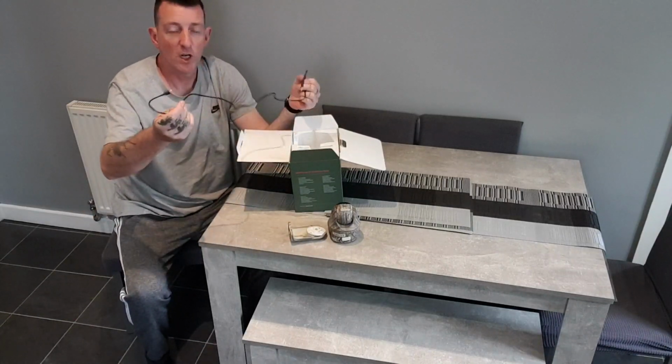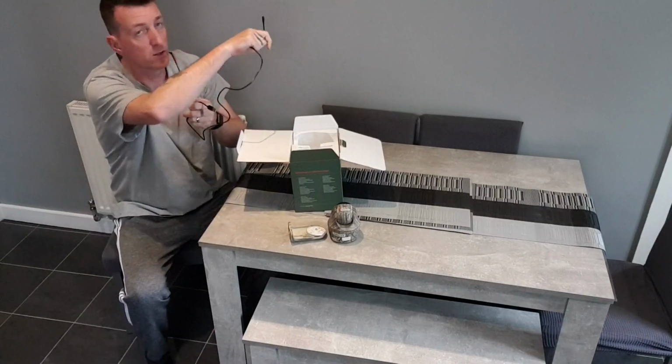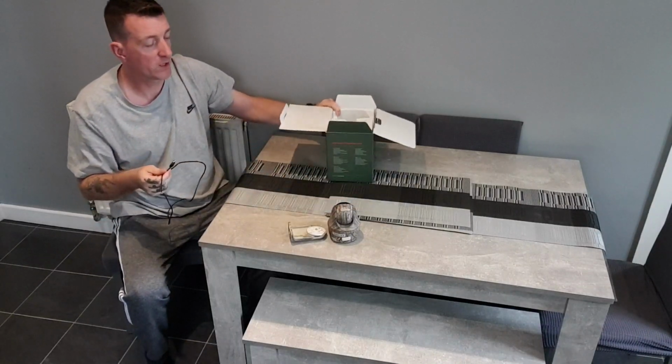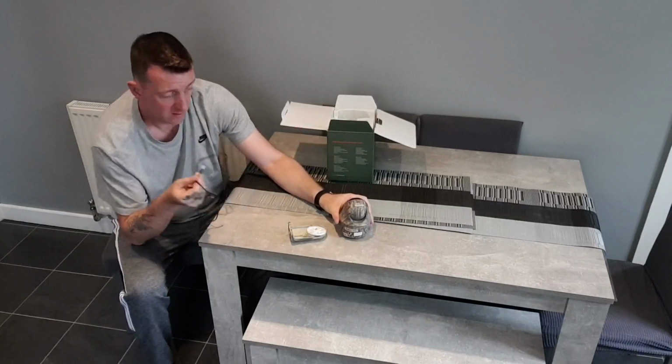A USB charging cable, that'll plug into any standard plug, then to an outlet. We do recommend, obviously when you first get this, that you fully charge the battery first, and I've done that.